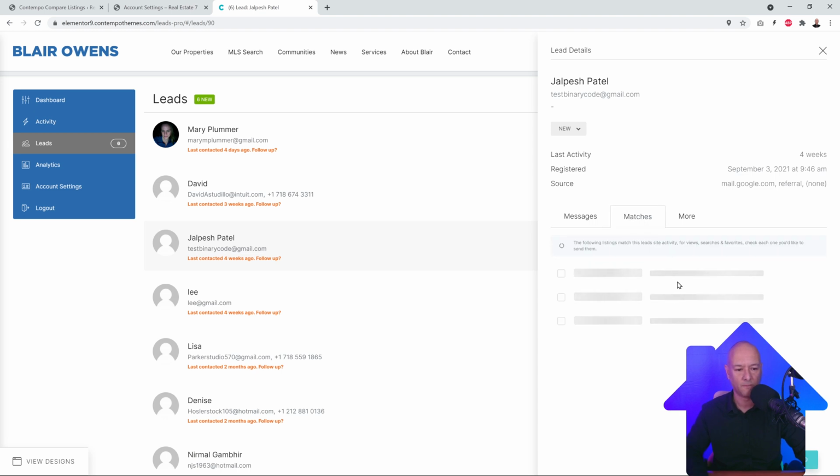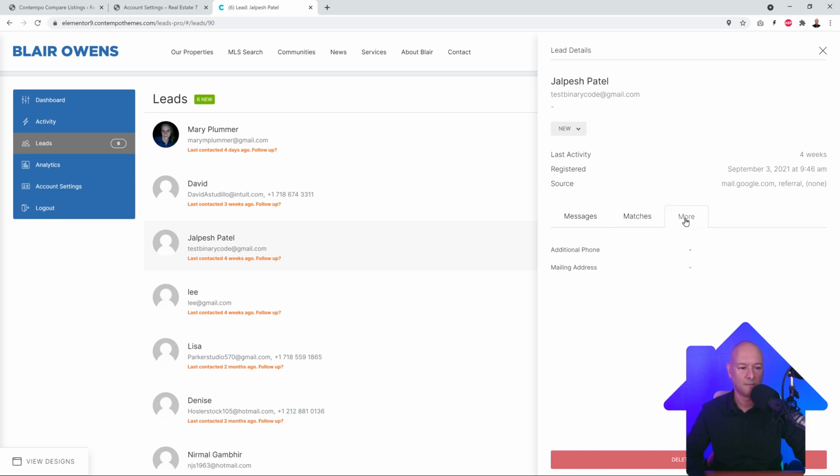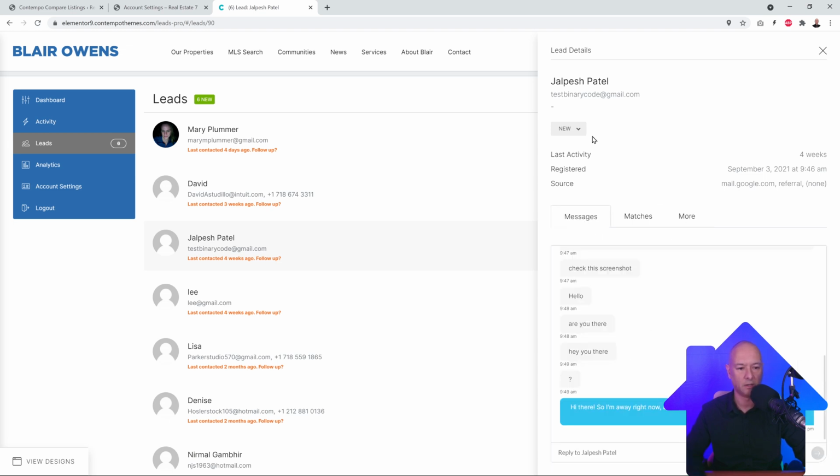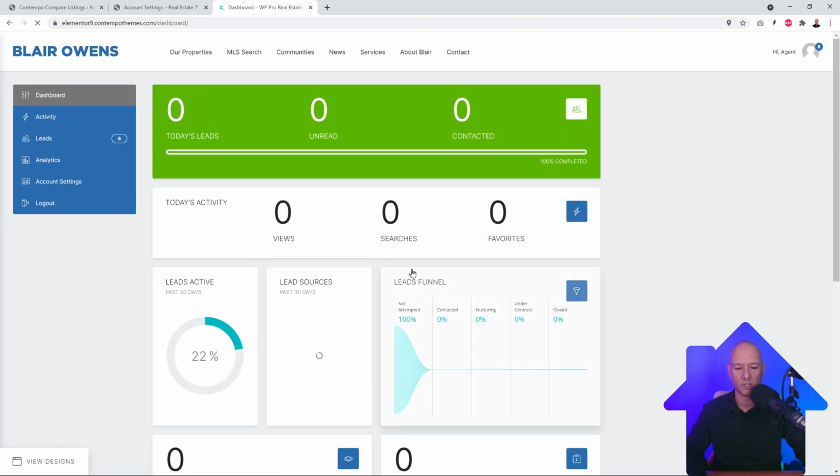And then you have matches, and then you have more. These are the properties that match his requirements, and even more information that you can add yourself here. You can turn this to attempted, contacted, new opportunity, or nurturing, and this will feed your sales funnel, this one here. You can see graphically there's a lot of attempted, no contacted, nurturing, or under contract at the moment, but as you take care of this throughout your day and throughout the week, it will fill up progressively. So that's a very nice touch indeed.